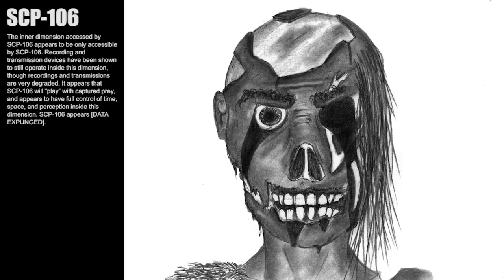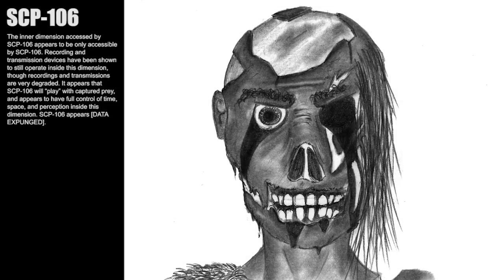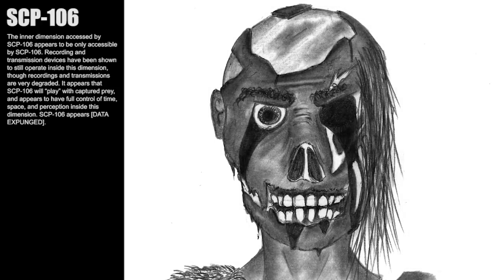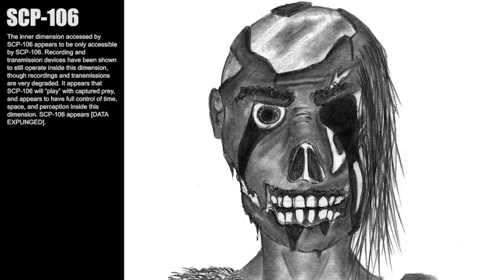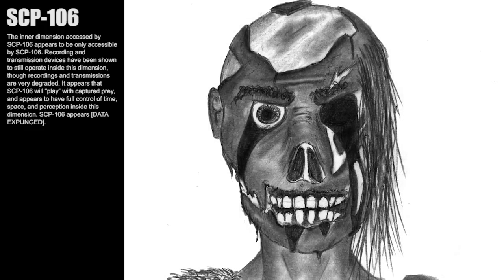The inner dimension accessed by SCP-106 appears to be only accessible by SCP-106. Recordings and transmission devices have been shown to still operate inside the dimension, though recordings and transmissions are very degraded. It appears that SCP-106 will play with captured prey, and appears to have full control of time, space, and perception inside the dimension.